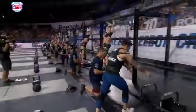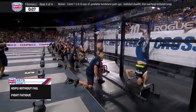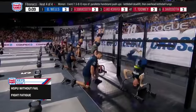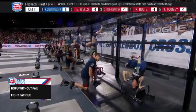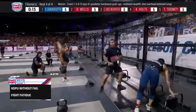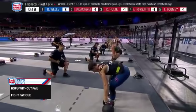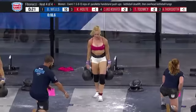Final heat is underway. Of course, Annie Thorsdottir, the third woman in that battle. Right now, she sits in third place overall. She is 68 points back of Tia Toomey for the overall lead. Couple keys to this event really are just don't fail the handstand push-ups. If you haven't done it before, you're not sure if you can make it, come on down, shake your arms out. Play fatigue once you get later on in the event.